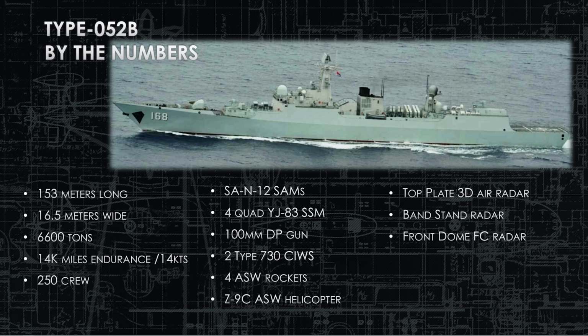She has the SAN-12 SAM system. This is similar to the one that we've seen before. But she has 4 quad launchers of the YJ-83, so a total of 16 of these anti-ship missiles, which are pretty capable whenever they're fired in numbers. And that's what the ship is designed to do, is to shoot many anti-ship missiles at once in the same direction.